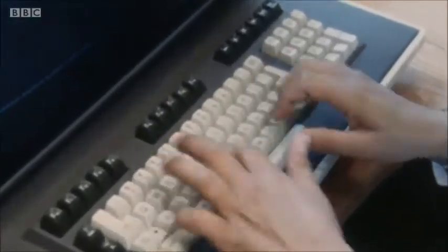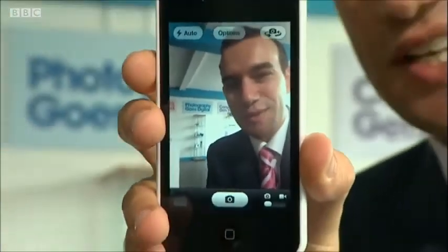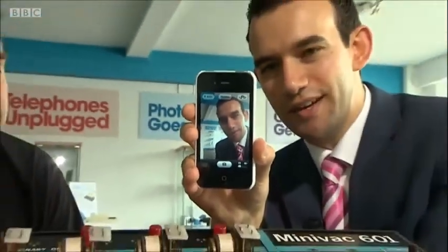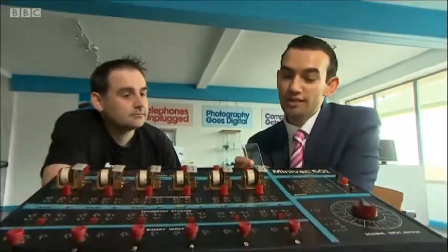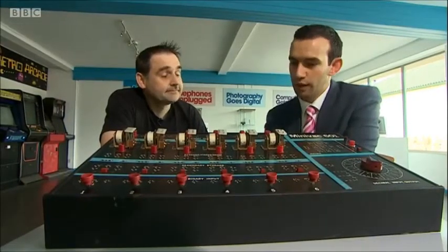In the 1980s, computers like these were cutting edge and they transformed the way people worked. But we've come a long way since then. It's amazing to think the kinds of computing devices that we carry around in our pockets every day go right back to machines like this. I'm here in the Cambridge Centre for Computing History, and with me is the man who runs it, Jason Fitzpatrick. Jason, what are we looking at here?